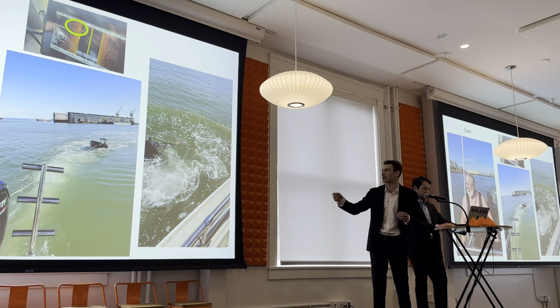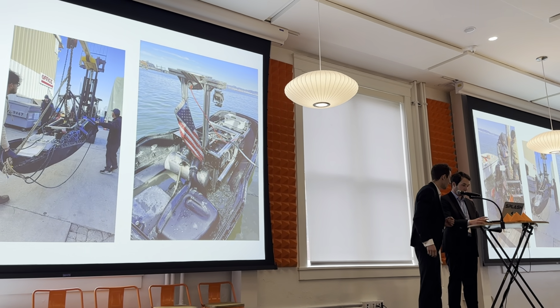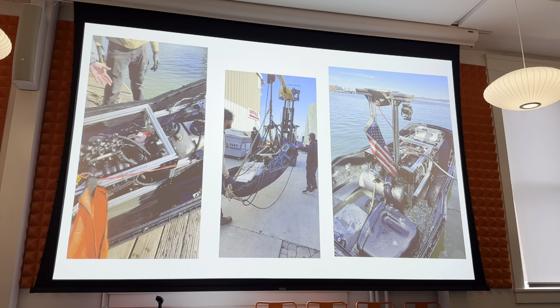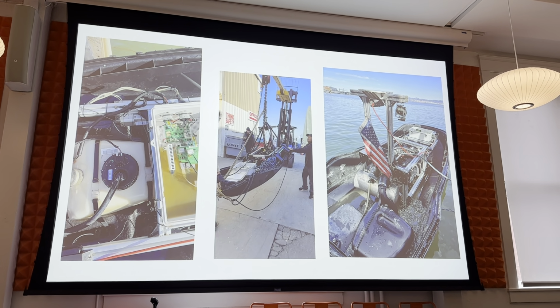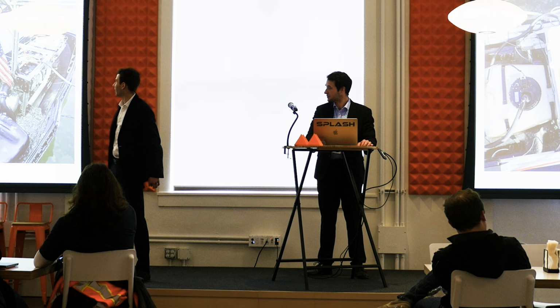This was a lot of effort because we were trying to pull it up ourselves. But in that time, we actually built... Like, it looks fine. Well, I mean, there's a little bit of water in the electronics. Yeah, well, we did manage to recover it in the end.